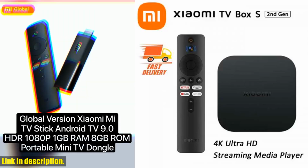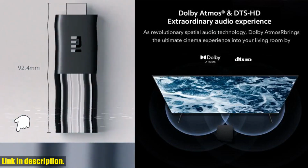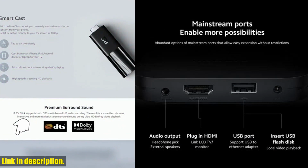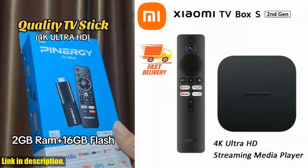Today, we've got an incredible product to showcase for you. Introducing the global version Xiaomi Mi TV Box S 2nd Gen 4K Ultra HD BT 5.2 2GB 8GB Dolby Vision HDR10 Google Assistant Smart Mi Box S Player. Phew, that was a mouthful, but let me tell you, this product is worth every letter in its name.